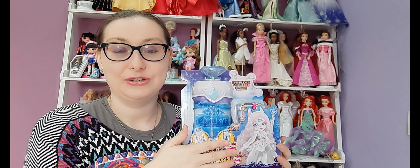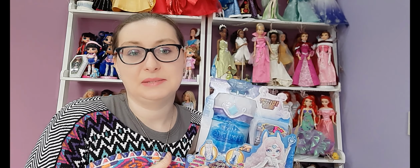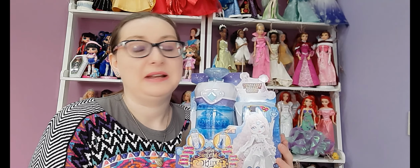But here we go. I pre-ordered her last month around the same time that I bought the other three. I was on Smyths and I saw that they had her, so I pre-ordered and she finally arrived this week. There is a fourth one, which I can't remember. I think she's either a butterfly or candy. I think she's a butterfly themed one. But even though she seems to have been released abroad, she doesn't seem to be released over here because I can't find her anywhere, so I don't know if she just hasn't been released yet or what.